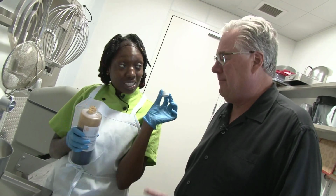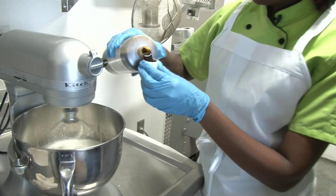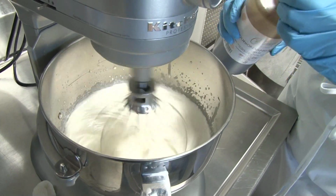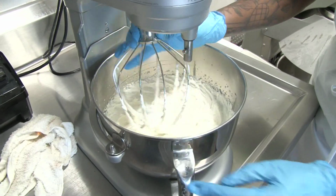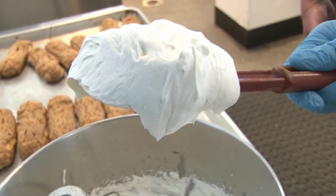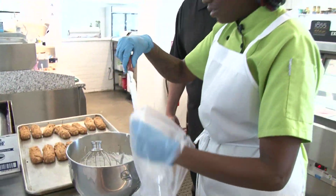So with this, I just add a little cap. A little goes a long way. I can see how thick that is, too. It is thick, very potent too. So now we're going to fill. All right. The whipped cream goes into a pastry bag, and then right into the eclairs.